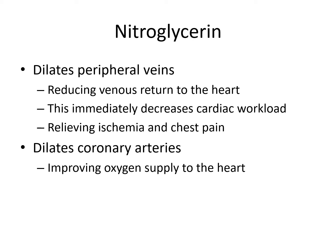Nitroglycerin works by relaxing the blood vessels and increasing the supply of blood and oxygen to the heart while reducing its workload. Okay, so we'll review this again. Nitroglycerin, first of all, it dilates the peripheral veins. Okay, that means more of our blood volume is out in the periphery. That means there is less volume returning to the right side of the heart. This decreases preload and immediately decreases the amount of work that the heart must do. And then that reduces the demand for oxygen. And we have the relief of ischemia and chest pain.